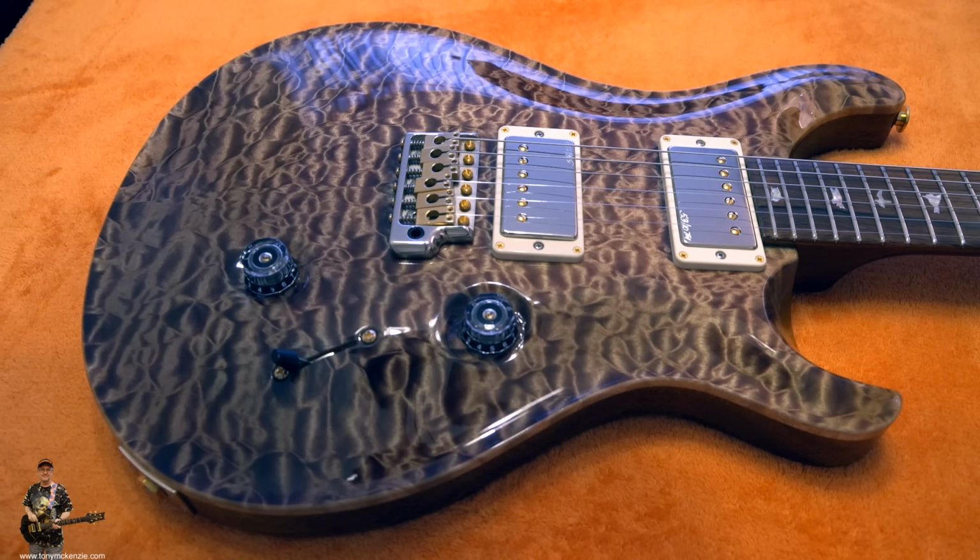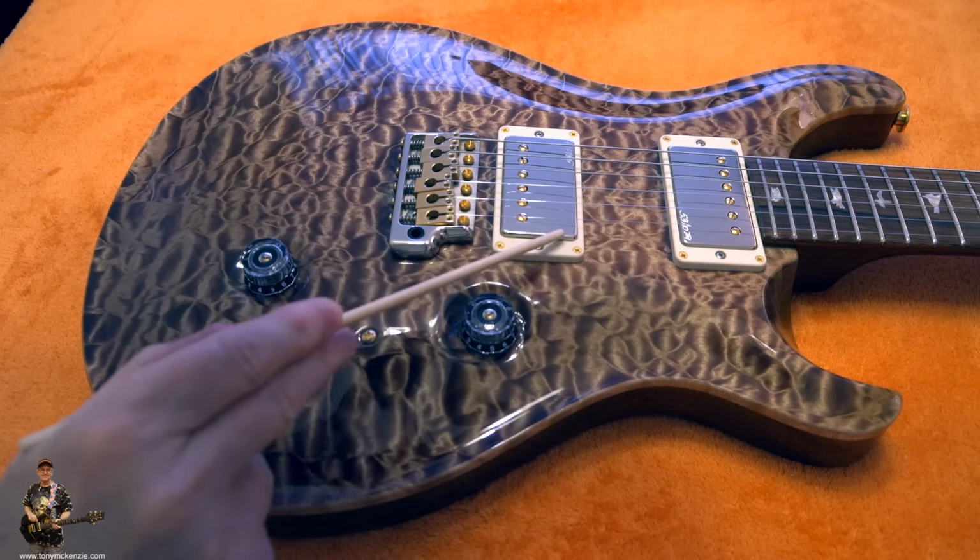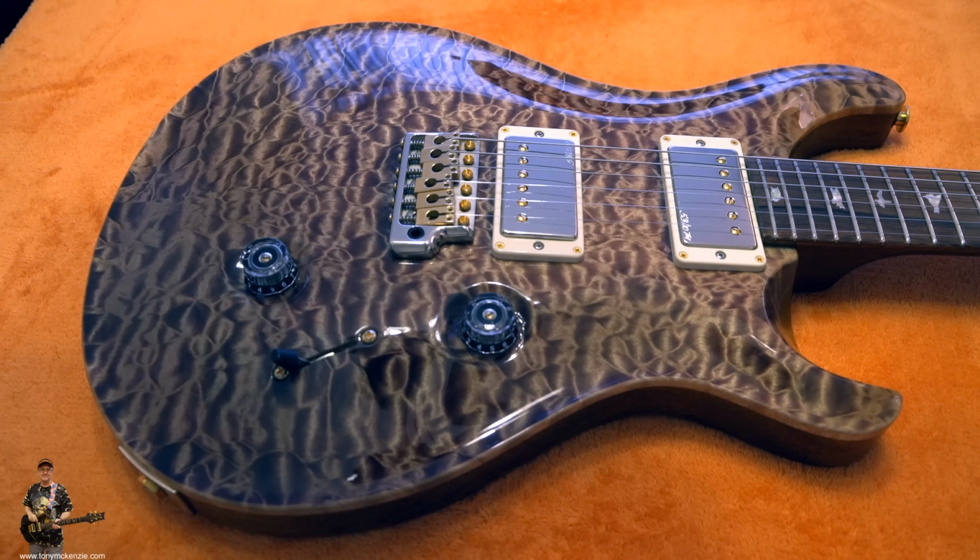I know it's a private stock, but that doesn't mean me putting it in a box and never playing it. I'm never going to do that with this guitar. I bought it to play and it's going to be played, so it's all good. But these pickups, I want to talk a little bit about PRS pickups, but I'll talk about the actual issue regarding pickups when we go back up after looking at the guitar.